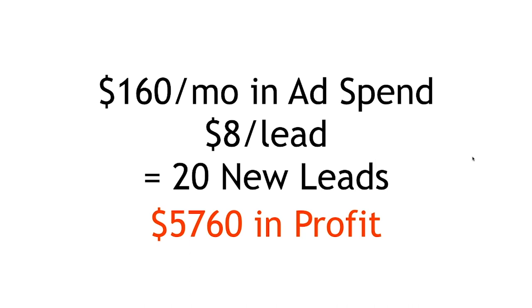This means that you would actually be at 9,600 times 2, almost $20,000 in revenue, meaning you can pay your people, you can get good supplies, you can spend more money on advertising. I'm telling you, you get $5,760 in profit from spending $160 per month in ad spend. So I'm going to keep showing you guys exactly how to do this stuff. But first, I want you to recognize that these are the numbers you need to know. What's your conversion rate? How much can you spend to acquire a lead profitably?